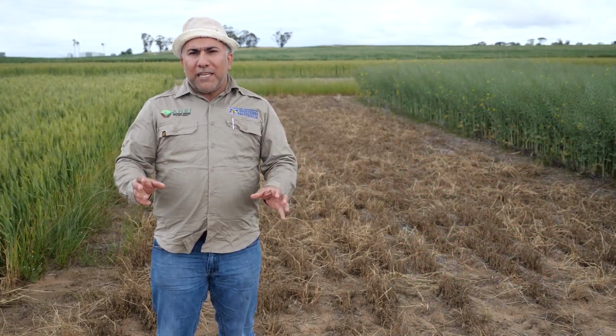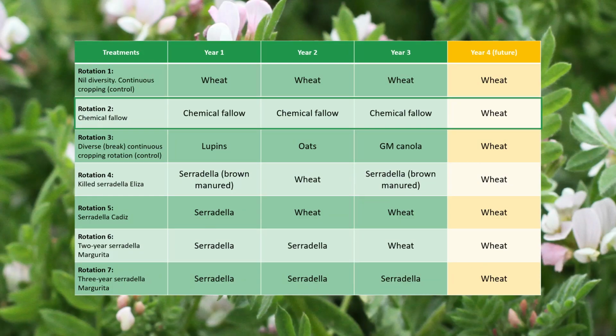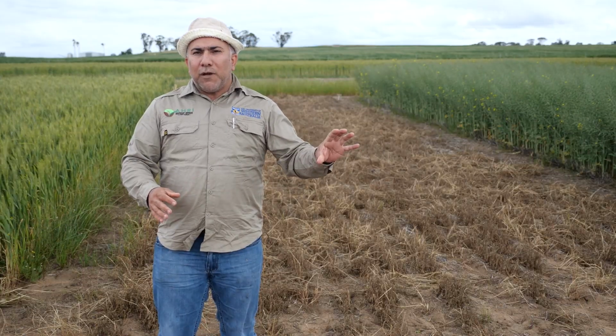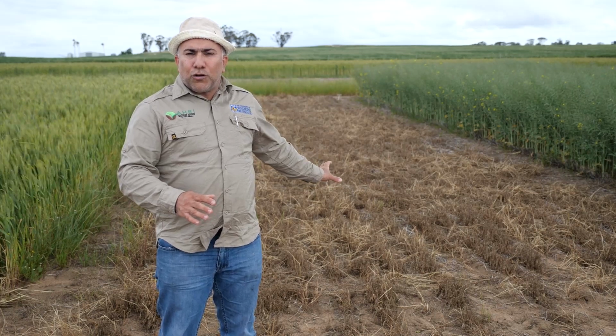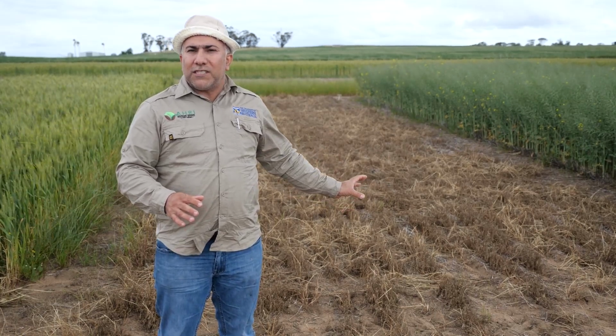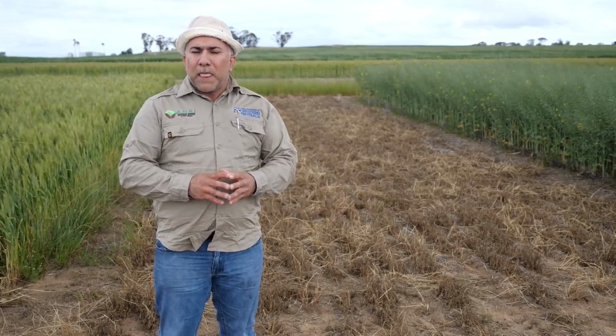Worth also mentioning, one of the rotations here is a chemical fallow, where we are just chemically controlling all the ryegrass for 3 years, and then in the 4th year it will be seeded to wheat. And we were achieving 100% control. Again, just to focus and assure the value of the serradella: in a serradella phase, we were able to control 99% of the ryegrass and stop it from setting seed.